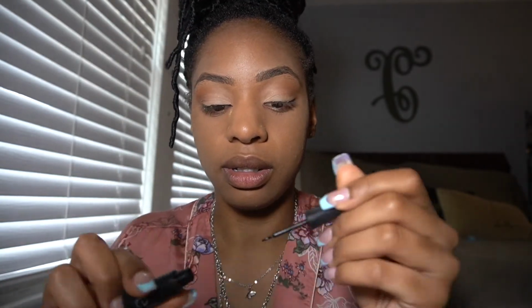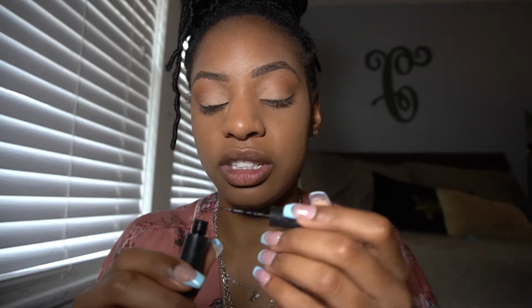And that's when I go in with my e.l.f. brush, and it's just easier for me to do it that way. And it's not always perfect, and that is perfectly fine. That's when I go in with this. Clean it up a little bit. Like this, like that. There you go. Let that dry a little bit.